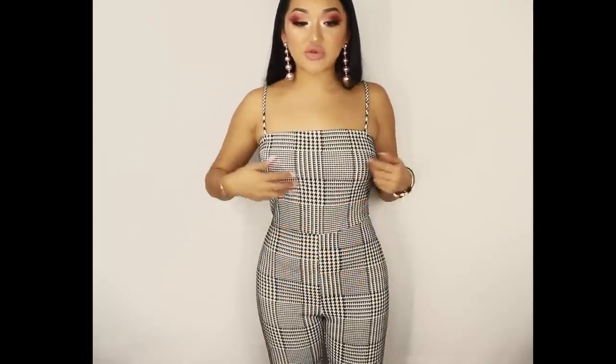The arms actually fit really nicely on me. Normally with stuff like this, I've got a really short torso, so the straps are falling off, but this actually fits really, really nicely. It's just a bit baggy, so I feel like I need a nice belt to go along with it. It's in this really nice checkered material, houndstooth. I don't know what the pattern's called, but I feel like this is really in at the moment, and it's really, really tight at the bottom.